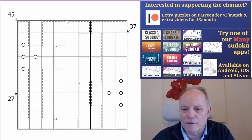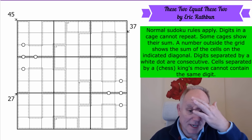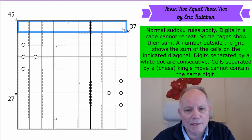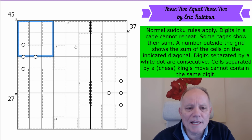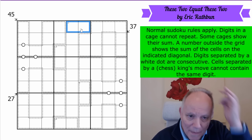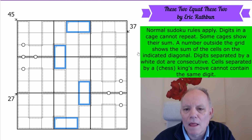Now, let's have a look at the rules to These Two Equal These Two, and you can play this on the first link under the video. The rules are fairly straightforward. Normal Sudoku rules apply, so 1 to 9 will go in every row, column and box. Our job is to put those digits in. Within a cage there are no repeat digits, and sometimes the sum is given, but that only seems to apply to the 2-cell cages today.